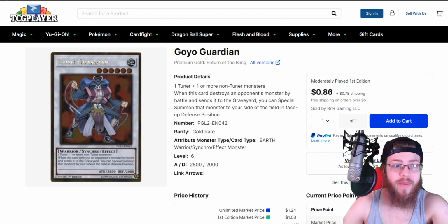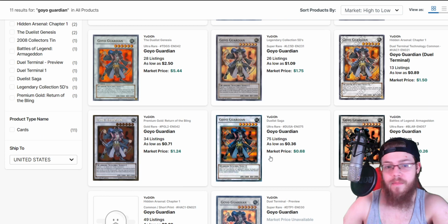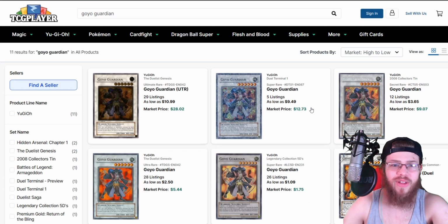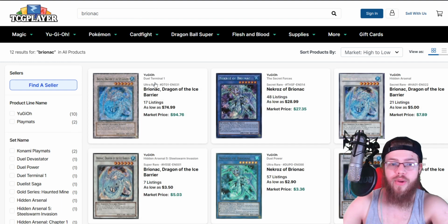Any format or any form of pre-erratas: Ulti, DT, Secret, Ultra, Super, P Gold. Those are your options. All these other prints are post-errata and just don't really matter nearly as much. That's another one, Brionac, pre-errata.